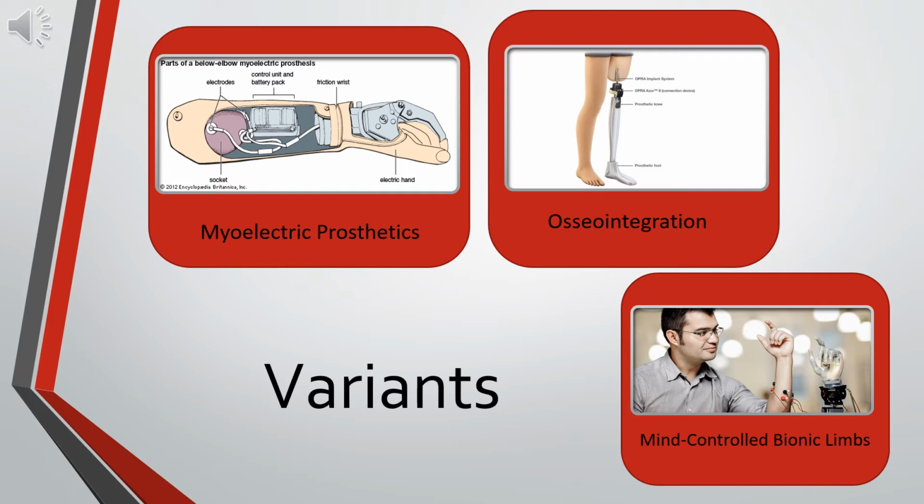Another branch in development is osseointegration. This branch uses a more intrusive approach by connecting the prosthetic limb directly to the bone with a titanium implant in order to provide greater stability and control while also rendering the weight-bearing responsibility back to the bone of the limb. While these branches are promising, there are still many challenges left to overcome for both engineers and health professionals.